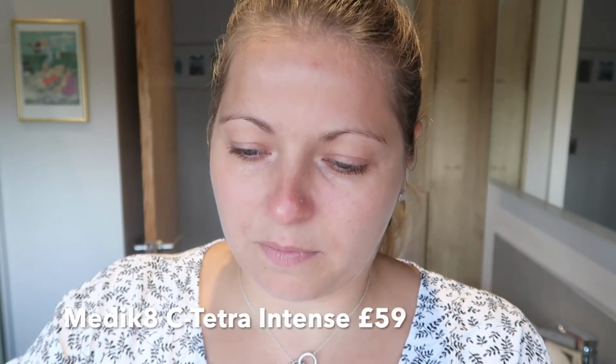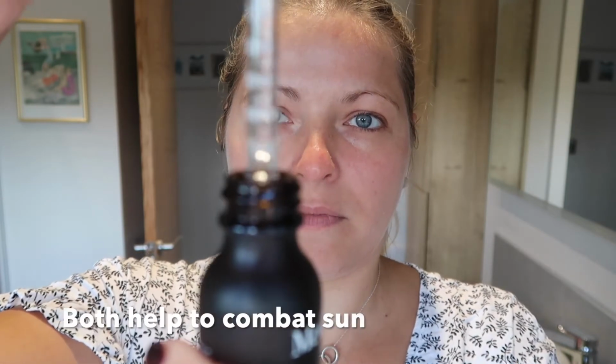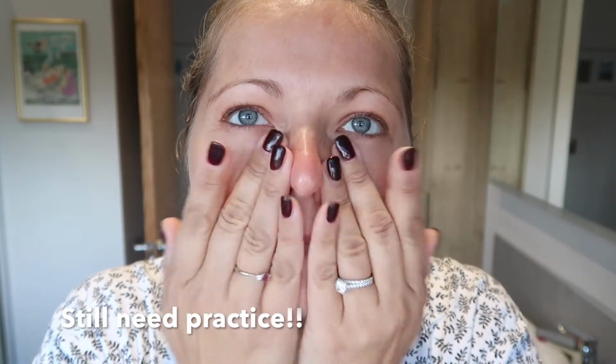Next is Medic 8, the C Tetra. Again, push most of the product down. You'll hopefully see it's about 0.2 ml. I use literally a couple of drops. I have been practicing a beautician's wipe so that it gets distributed over my palms, and then I press it onto my skin and my neck, and I think down to my décolleté area as well. So I love this, it smells amazing.